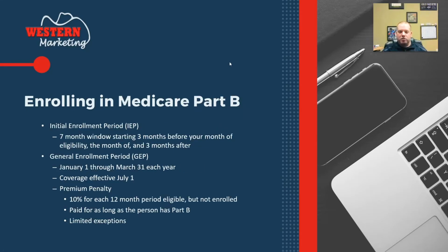How do you enroll in Medicare Part B? Well, you have the initial enrollment period, which lasts 7 months, including 3 months before you are eligible, the month you are eligible, and 3 months after you are eligible. Most times this goes off of your 65th birthday. You can also enroll in Medicare Part B during the general enrollment period, which lasts from January 1st through March 31st each year, which has an effective date of July 1st.